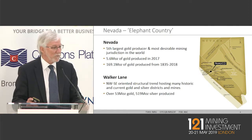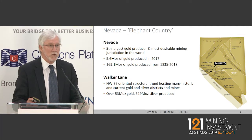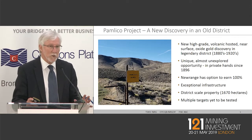Just a quick snapshot of where we are on the Walker Lane trend, Western Nevada. Very prolific trend in its own right. Historic mines like Comstock Lode, Tonopah, Round Mountain, one of the largest gold mines in the world. So it's a terrific area to be in, very well mineralized, and we're working on a project that has been in production before, dating back to the 1880s, through to the 1920s.